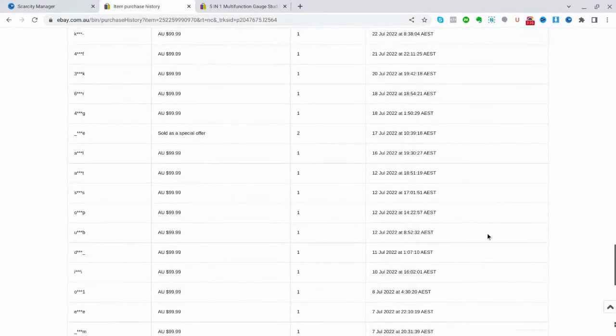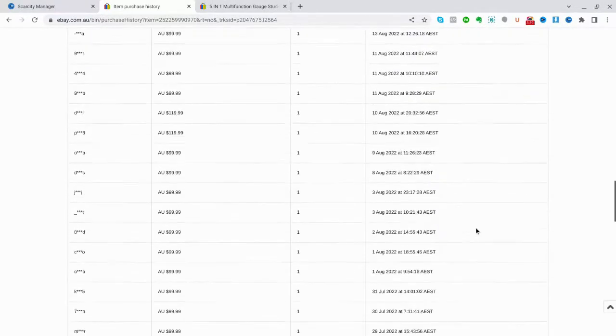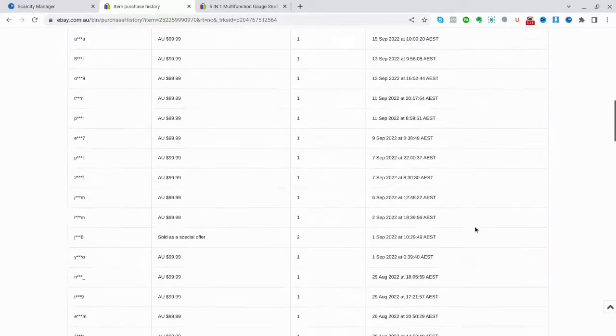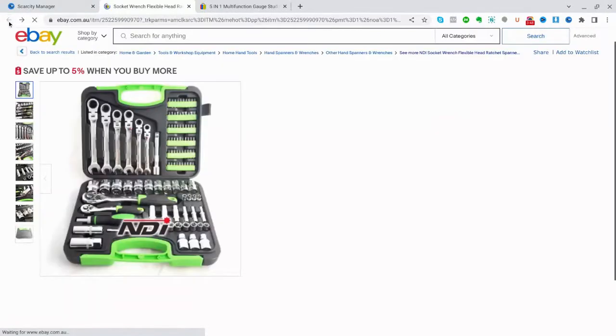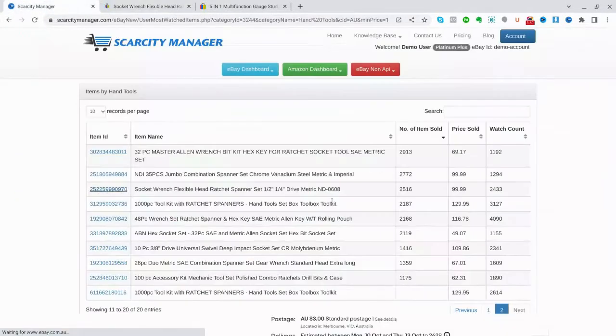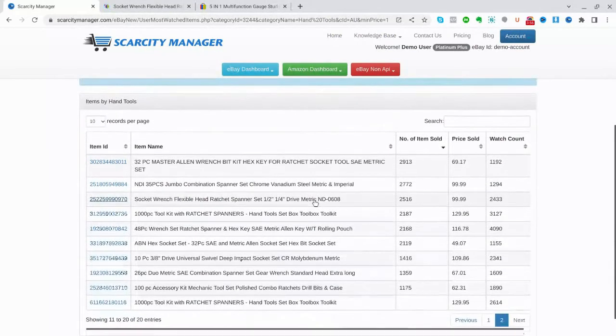So that is an even better seller than the stud finder. However, it is a slightly bigger item. Okay, so those are two examples of items in the hand tools niche that could be helpful. And you're welcome to take a look at the others.